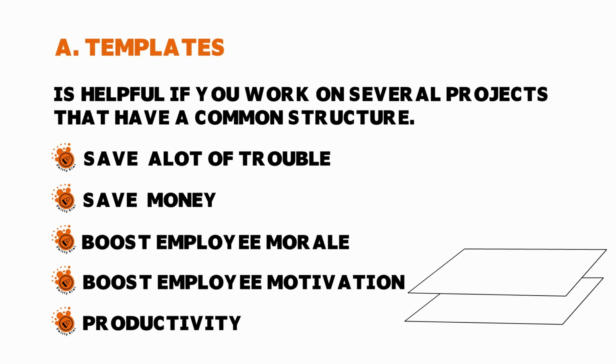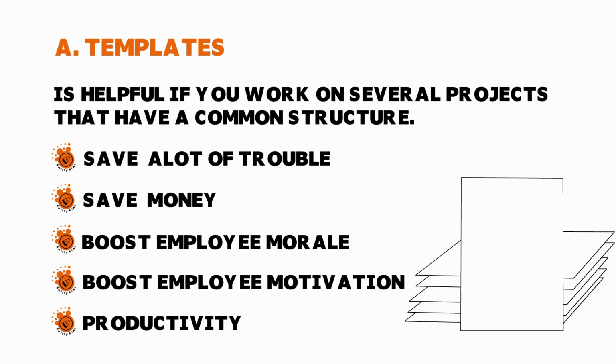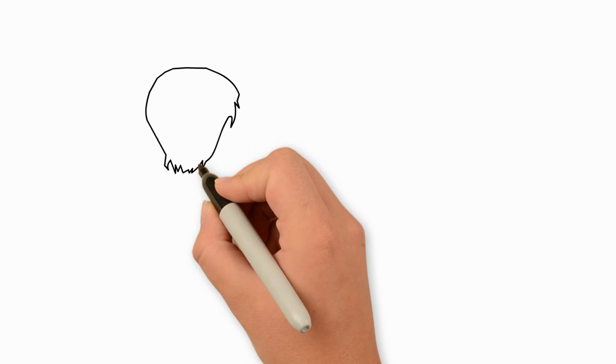You can create a template with all the overlapping info, or you can create some kind of all-in-one template so you can launch projects quickly.